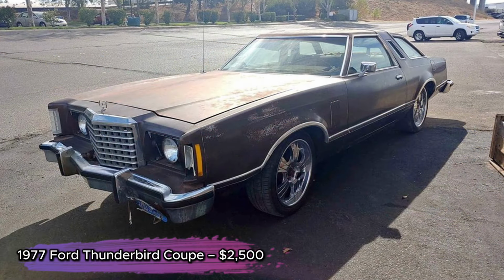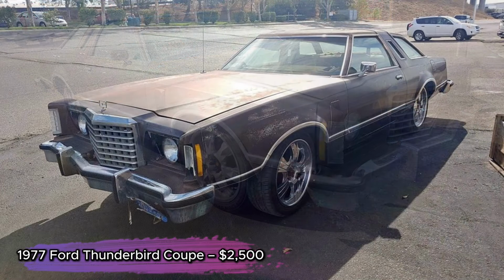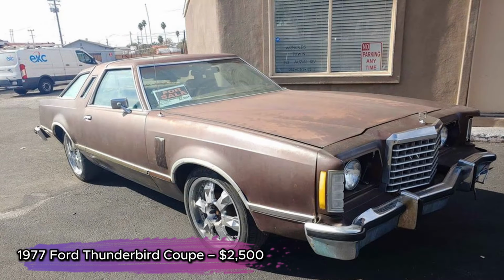Car number 2, 1977 Ford Thunderbird Coupe, $2,500. Located in Sacramento, California, here's a stylish 1977 Ford Thunderbird Coupe in a matching brown exterior and interior. A classic color combo that reflects its era beautifully. Driven 79,313 miles, this Thunderbird is powered by a 351M motor and features an automatic transmission. The car is noted to start, run, and drive well, with a non-operational status currently in place.